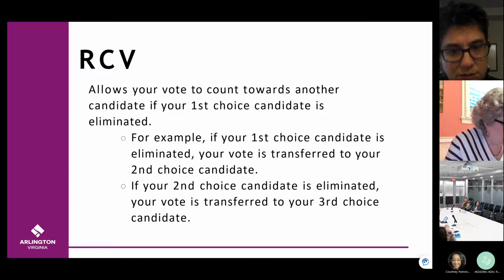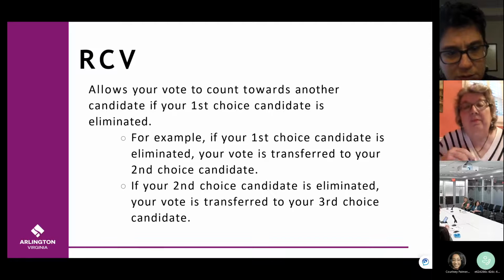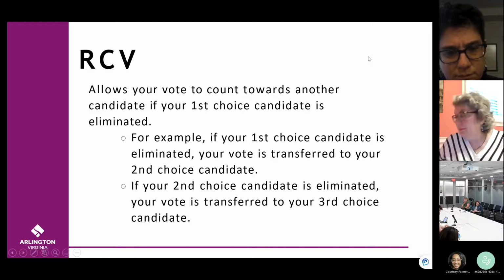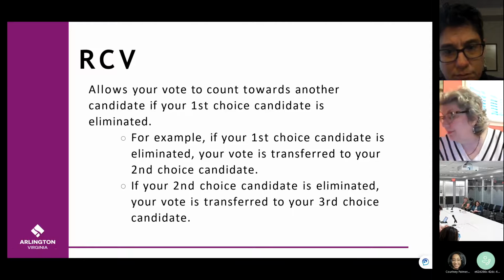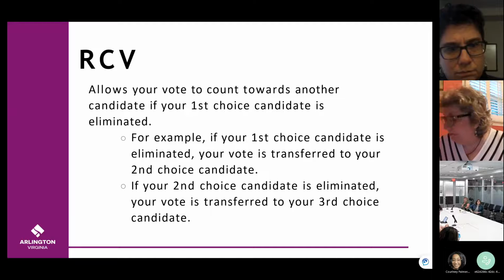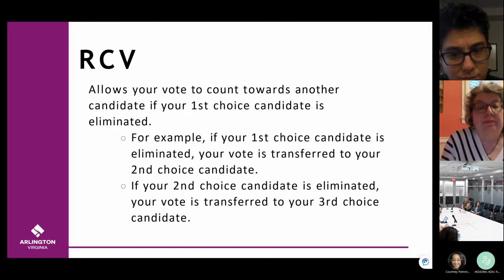Next slide. So this allows your vote to count towards another candidate if your first choice is eliminated. So for example, if your first choice candidate is eliminated due to having the least amount of votes in that round, then it moves over to your second choice, and then your vote gets transferred over to your second choice candidate. And then if your second choice candidate is also eliminated in a subsequent round, then your vote gets transferred over to your third choice candidate. So before, if the person you voted for didn't have enough votes and your vote didn't end up counting, this gives your vote a chance to count to a candidate that stands in further rounds.